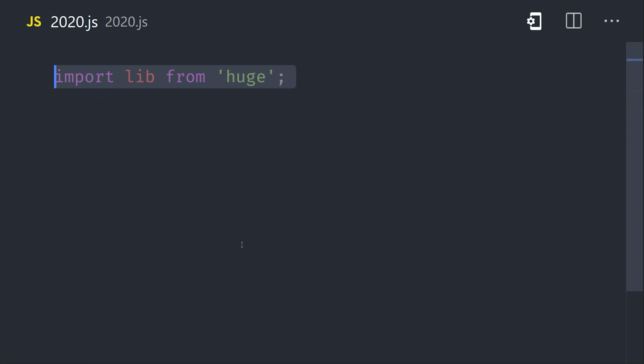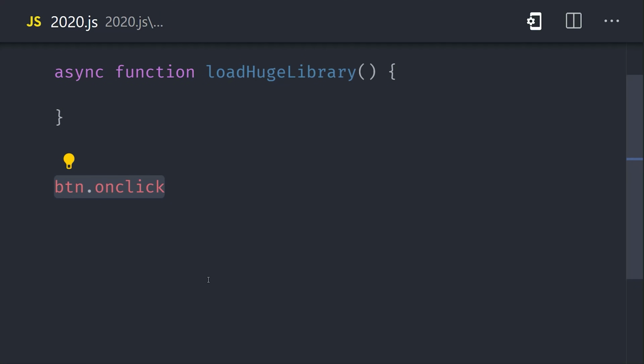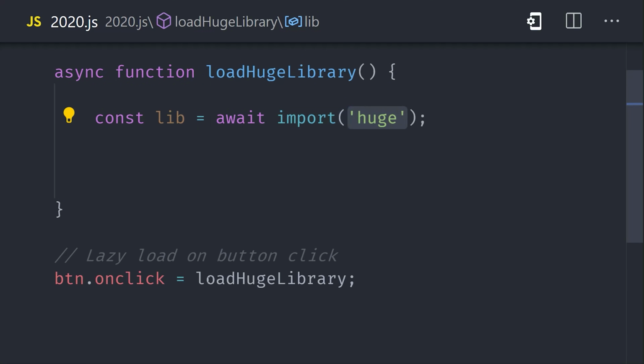In other words, your imports no longer have to be static at the top of the file. You can load modules asynchronously from anywhere in your code. This means you can delay the loading of non-essential dependencies in your application to improve performance. Notice in this code snippet how we're awaiting the loading of a module as a promise when the user clicks a button.